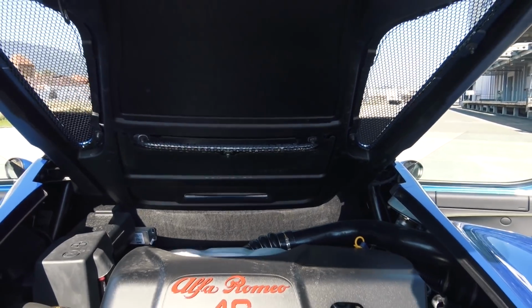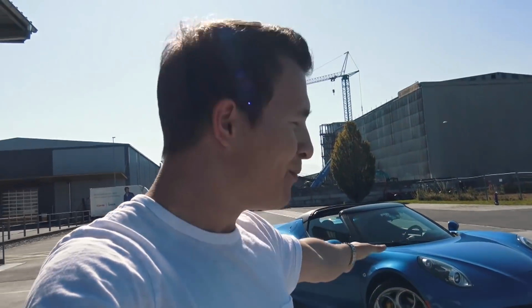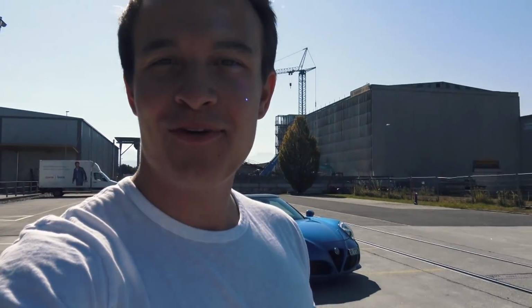and then we have the engine just over there. Alright guys, that is basically it for today's review with the Alfa Romeo 4C Spider Italia. What a beautiful and brilliant car. This is just elegance, brutalness, sportness. This car has everything you need for a perfect Sunday driver's car.